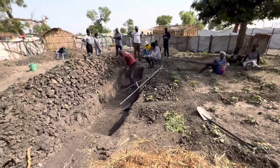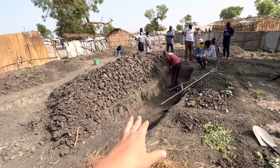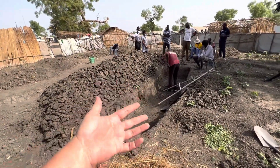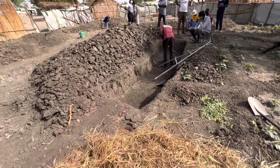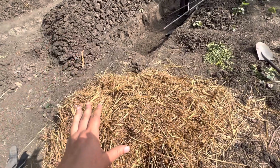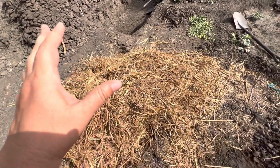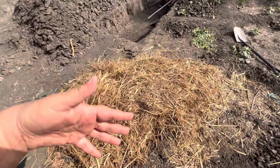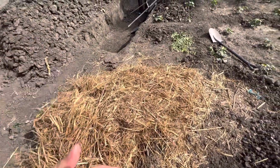So the other thing is that because this place is all made of very impervious black cotton soil, what we're doing is modeling how to do a double dug bed. A double dug bed, in this case, we're doing it about 50 centimeters deep, and this will be filled with all kinds of materials that are just locally available organic materials. So we have mulches like brown materials, which is carbon. That can be dried leaves, dried grasses.